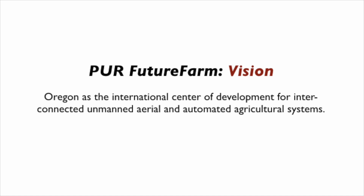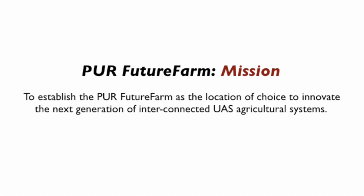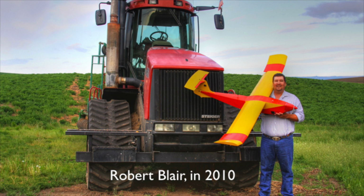And because there is no proving ground for the 2.0 of unmanned aerial systems in agriculture, or unmanned systems, period, robotics, there's no proving ground. The slot is open, but nature hates a vacuum. So the mission is to establish the future farm as the location of choice to innovate for the next generation of interconnected UAS systems, agricultural systems.